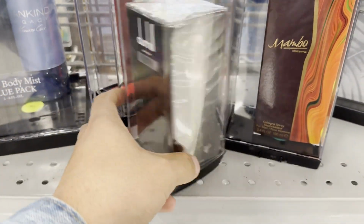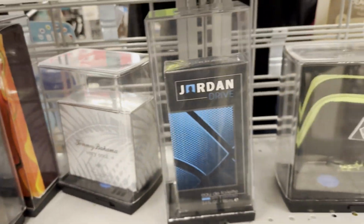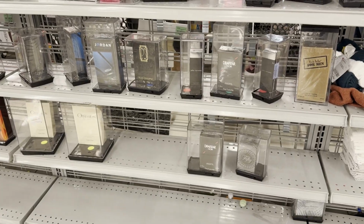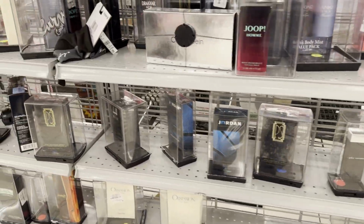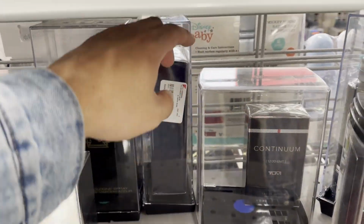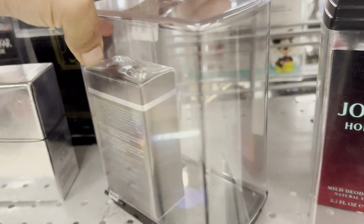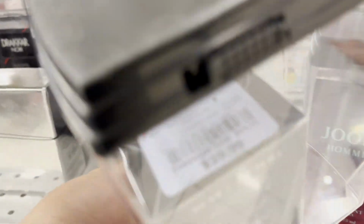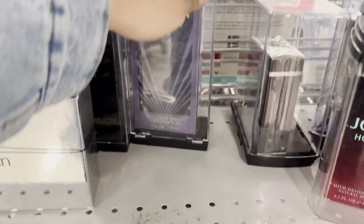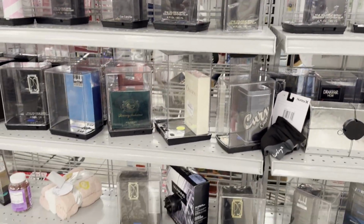Dunhill is a brand that I am interested in, but I just haven't been compelled to purchase any from the line yet. This Continuum, I think I've seen the bottle design. The cap is very unique, if I remember correctly, but for $30 I passed.